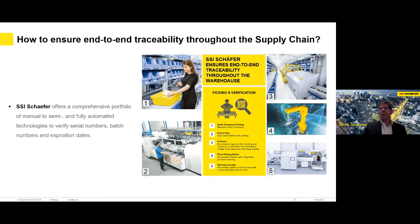Let me explain in short words five of our systems which support product security. You see them on the side of the slide. First, manual product scanning using radio frequency devices, established and proven for a long time. Number two, our proven goods-to-person picking station, where you can pick up to 1,000 picks per hour. If additionally equipped with a scanning system, you are able to verify the products during the pick move without spending any extra time.